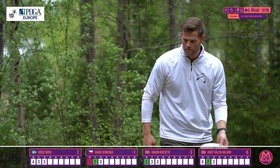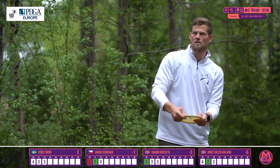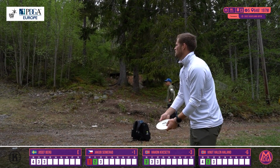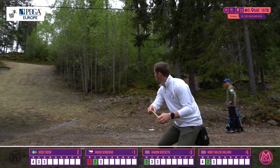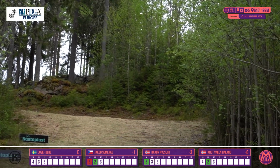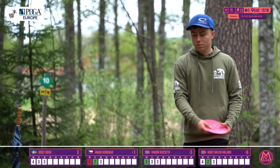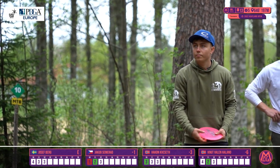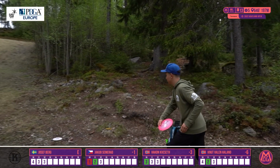Okay, Hakon is actually throwing first because his disc flew further, but he has the more favorable angle. Let's see. He's got a distance driver in his hand, looking to push, and he's got a huge run up. He went for everything here. Oh, but that slipped a bit, off of his second shot. Unfortunate, but he's still in the fairway. It's not too horrible. This is a par 5.